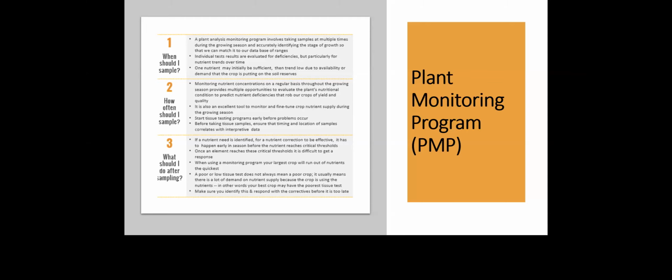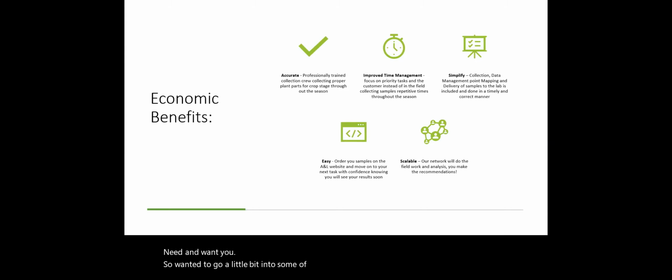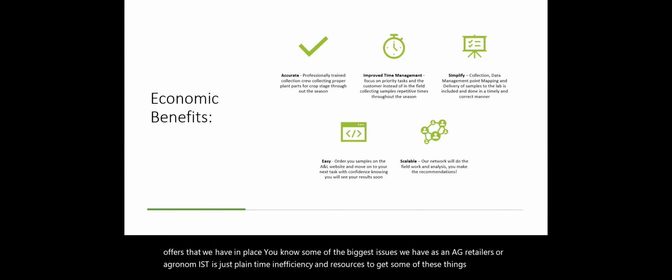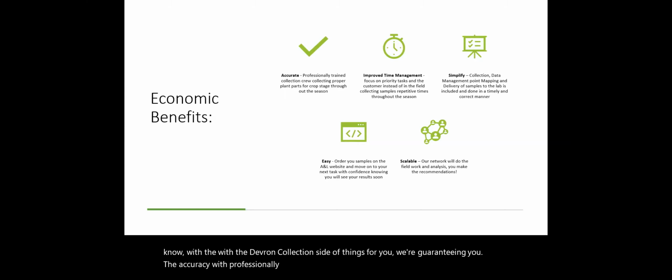So wanted to go a little bit into some of the economic benefits with the program and the offers that we have in place. Some of the biggest issues we have as ag retailers or agronomists is just plain time and efficiency and resources to get some of these things done. With the Deveron collection side of things for you, we're guaranteeing you the accuracy with a professionally trained collection crew, collecting the proper plant part for the growth stage of the crop at the proper time in that season.